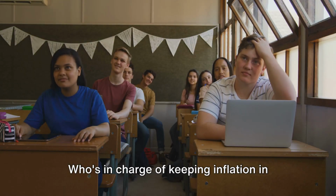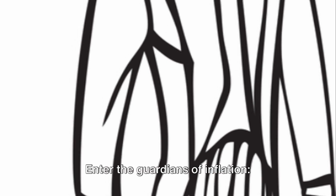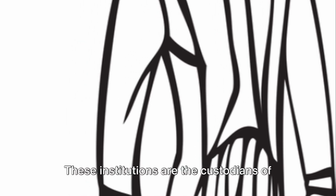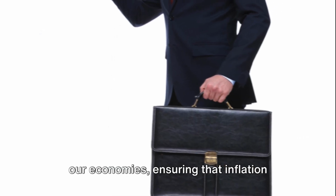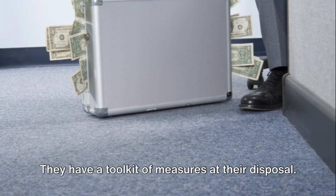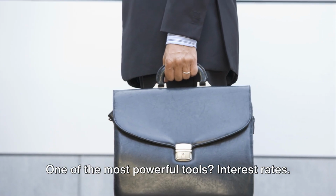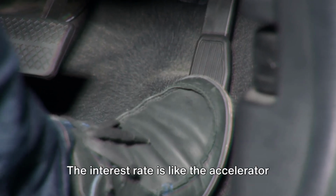Who's in charge of keeping inflation in check? Now that's a question worth asking. Enter the guardians of inflation, governments and central banks. These institutions are the custodians of our economies, ensuring that inflation doesn't spiral out of control. They have a toolkit of measures at their disposal. One of the most powerful tools? Interest rates. Imagine the economy as a car. The interest rate is like the accelerator or brake.